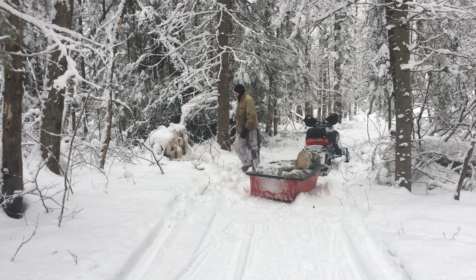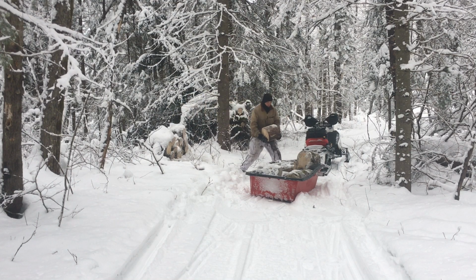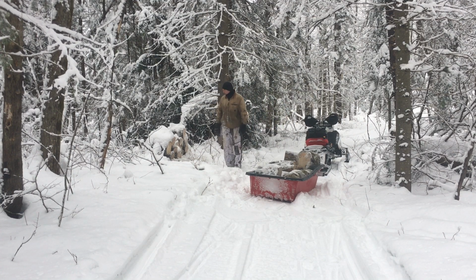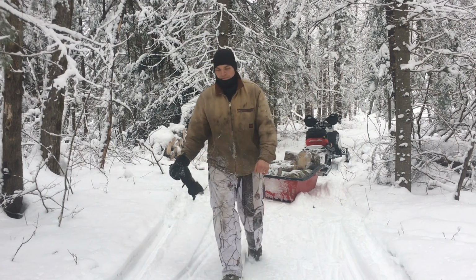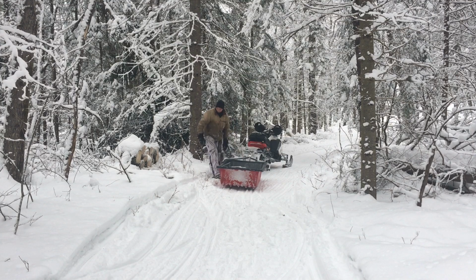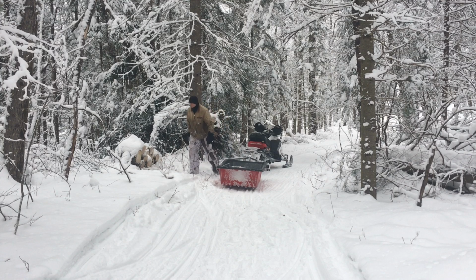But we might have to do 2 loads. Yeah, I think I'm gonna do 2 loads here. It's not a utility sled. We'll get the rest of this loaded up and cook some lunch there over the fire, or just warm it up rather.